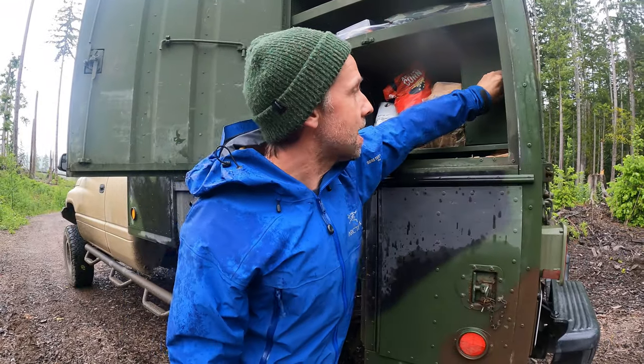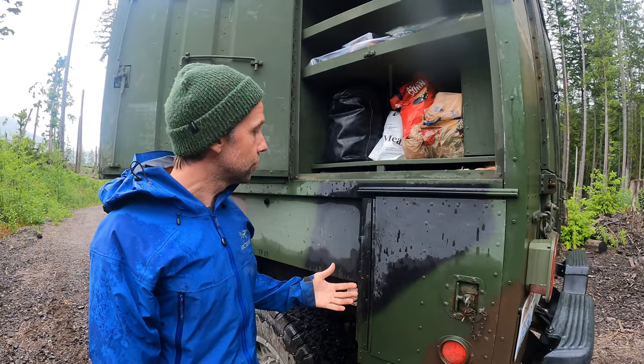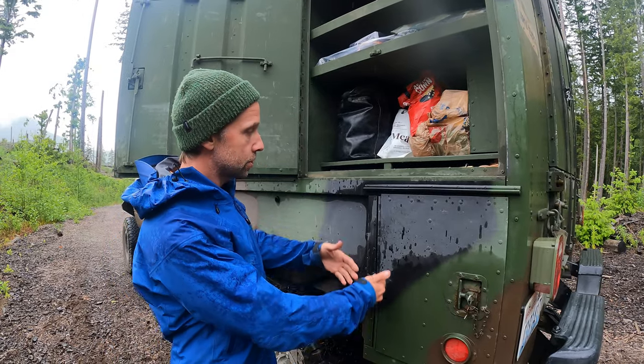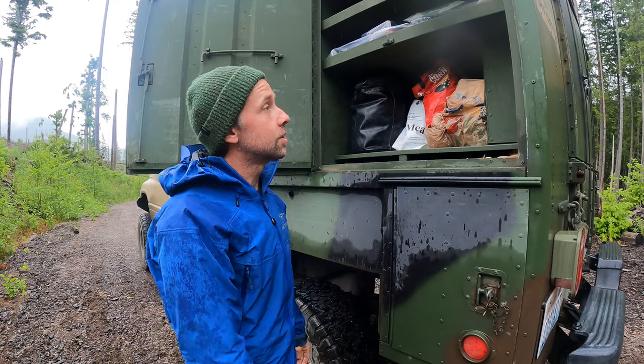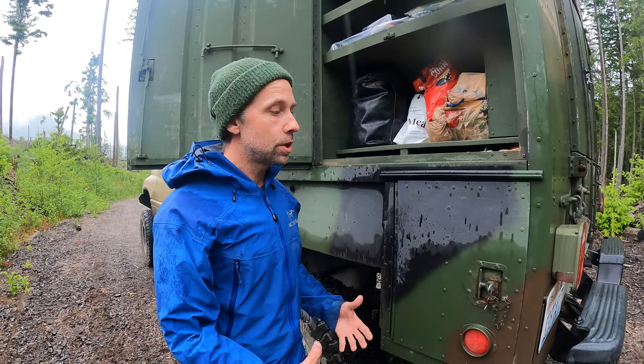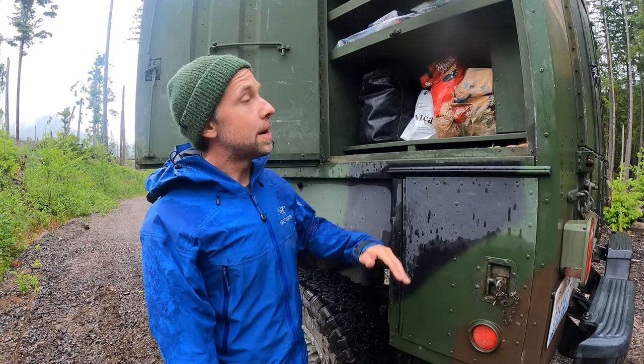It's just neat. The box, this thing is really well thought out. There's just so much space. And in a regular camper, this whole side on a truck bed would just be useless space. You couldn't do anything with it. So that was the whole thinking behind going with a utility bed, service bed, or this M1031 military bed.